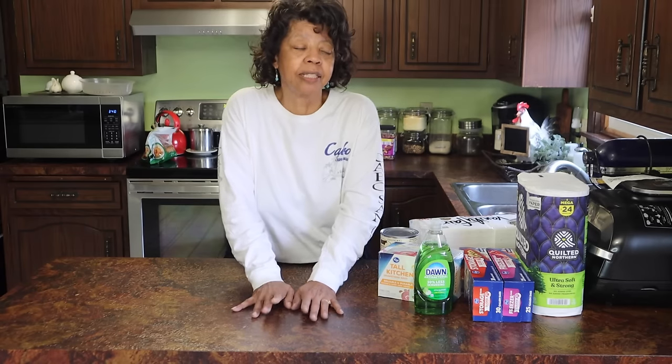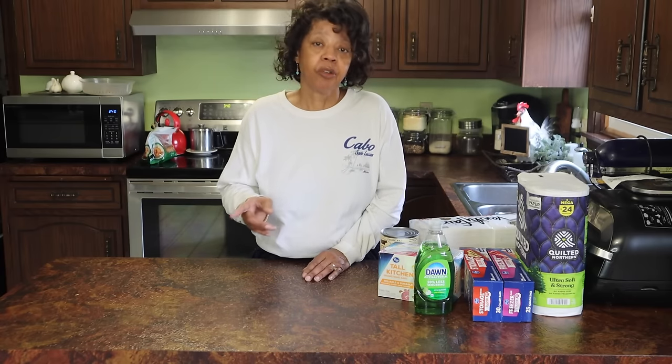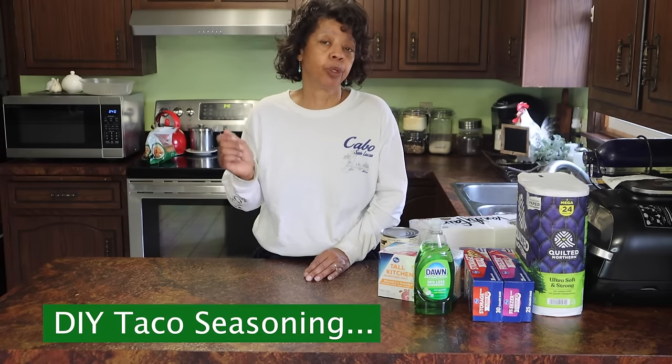The other thing is that there were some things that I didn't get at the store. Like I almost picked up some taco seasoning for when I make tacos, but I thought, you know what? You have everything you need to make your own taco seasoning. Put it in a jar, and then just set it aside. So when you need to make tacos, you can just take out a spoon or two and use that.